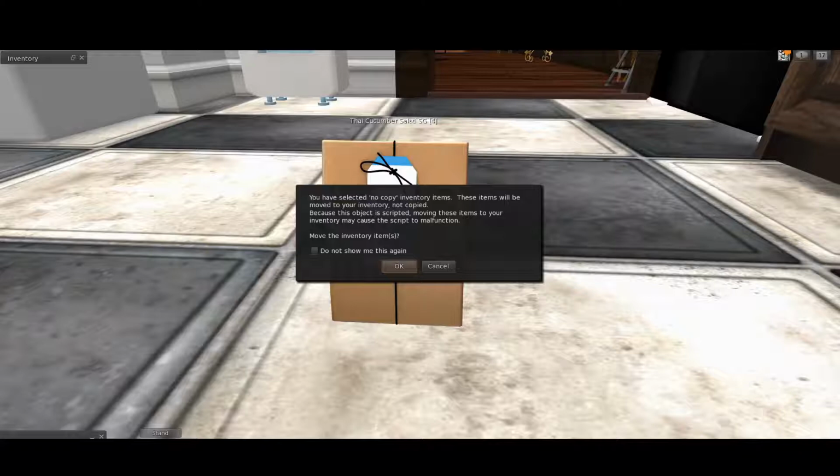Because all food items are transfer and not copy, this is what we're going to get. We select no copy inventory items. These items will be moved to your inventory, not copied, because this object is scripted. Moving these items to your inventory may cause the script to malfunction. Move the inventory, and we're going to click OK.